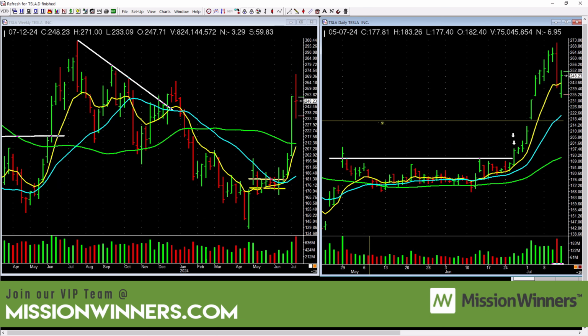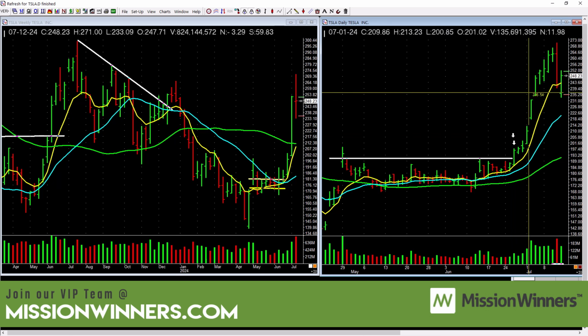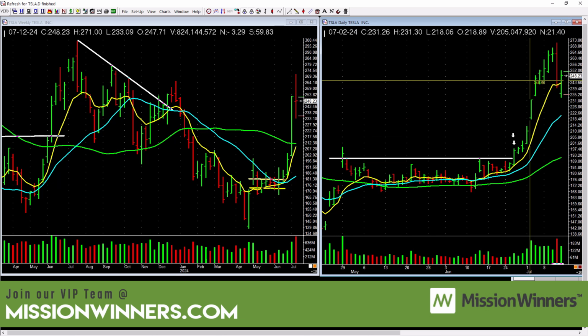Tesla, you see this clean and simple base right here? You see the volume pickup there? We bought this and added. This is why we do it. And I talk about clean and simple bases. There it is. We didn't buy it up here. We were buying in here. Note the steady increase in volume as it lifted. These are the things we look for. It's working great. There's no problems with it. We'll just let it work.